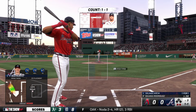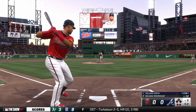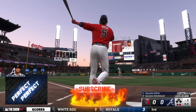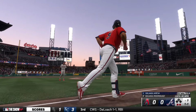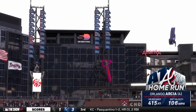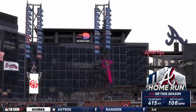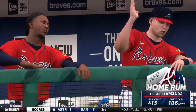Back to the leadoff spot in the Braves lineup. The batter will be the shortstop, Orlando Arcia. Swings and blasts one deep to left center. That one's carrying. And it's gone. He'll circle the bases. His fourth home run of the season. And the Braves have the lead now. It's 1-0.